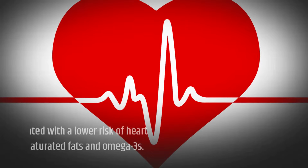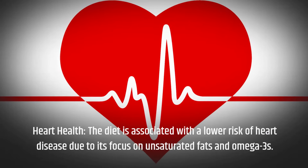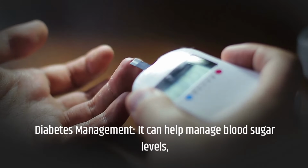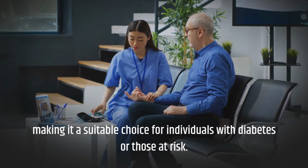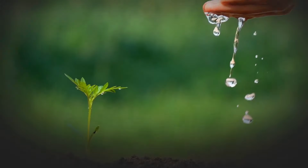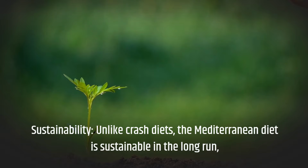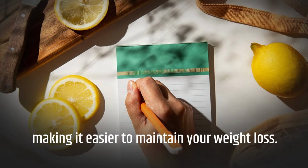Heart health. The diet is associated with a lower risk of heart disease due to its focus on unsaturated fats and omega-3s. Diabetes management. It can help manage blood sugar levels, making it a suitable choice for individuals with diabetes or those at risk. Sustainability. Unlike crash diets, the Mediterranean diet is sustainable in the long run, making it easier to maintain your weight loss.